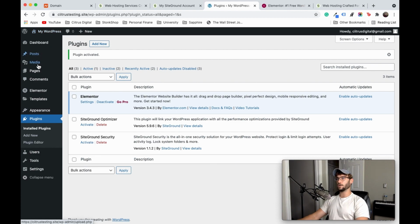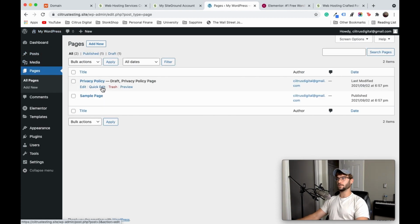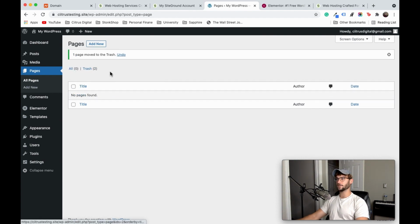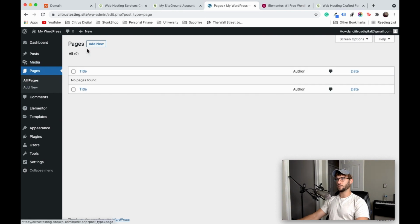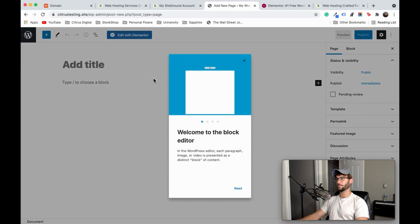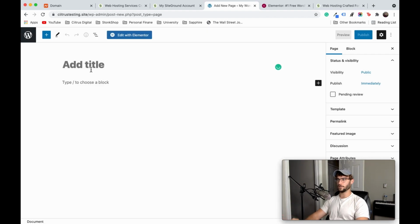So if you want to go to the home page really quick, let's just delete these two things. Trash that, go in the trash, select all of them, delete permanently, apply. Let's add a new page. Let's call it home. Click publish.